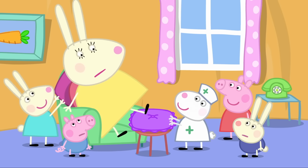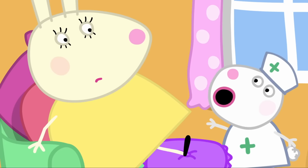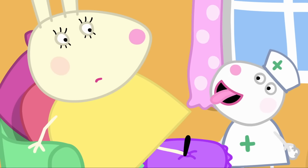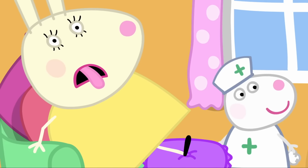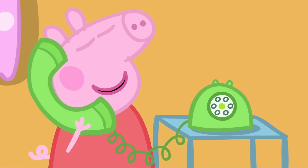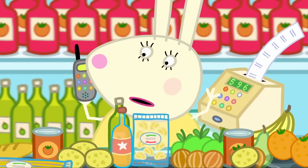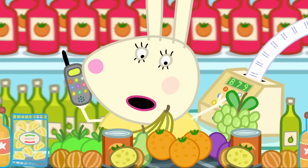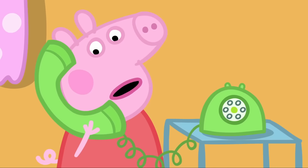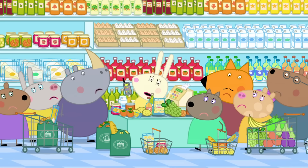Susie Sheep is dressed up in her nurse's costume. Don't worry, I'm only a pretend nurse. Stick your tongue out and say, ah. Ah. Rebecca Rabbit's house. Who's speaking, please? It's Mummy Rabbit. Is everything okay? Yes. Good, because this job is going to take me all day. What about Miss Rabbit's other jobs? We'll need more help.